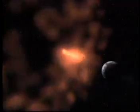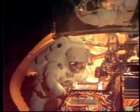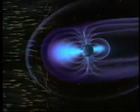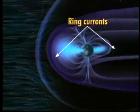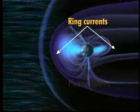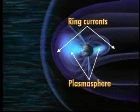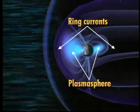You probably already know one of these cloud systems, the Van Allen belts. Astronauts and satellites avoid these belts because of their radiation hazard. There is also a separate collection of particles called the ring current, which appears and disappears whenever the Earth gets whacked by a solar storm. Another one of these clouds, called the plasmasphere, is actually a part of our own atmosphere. It extends over 10,000 miles above the Earth.